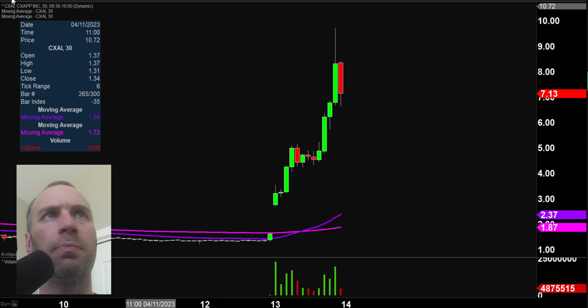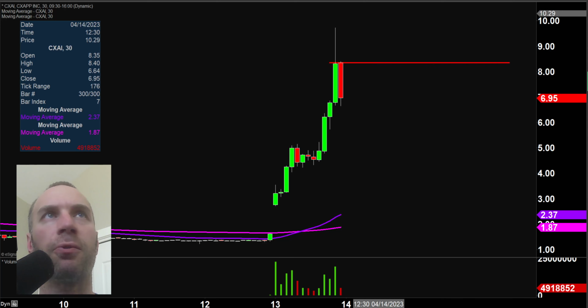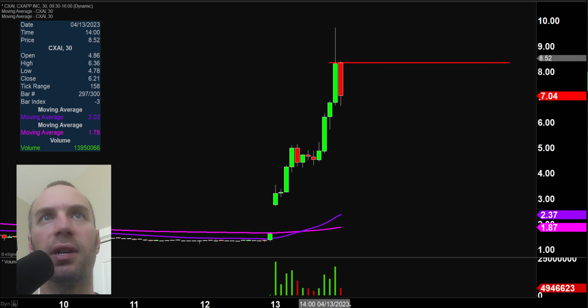But anyways, let's map out a couple of key levels. So the first level, as far as resistances are concerned, right up there at $8.35. I realize the price did actually go up that high, but you can see more of a congestion point seems to be right at that level. So keep a close eye on that if there is any sort of attempted recovery.